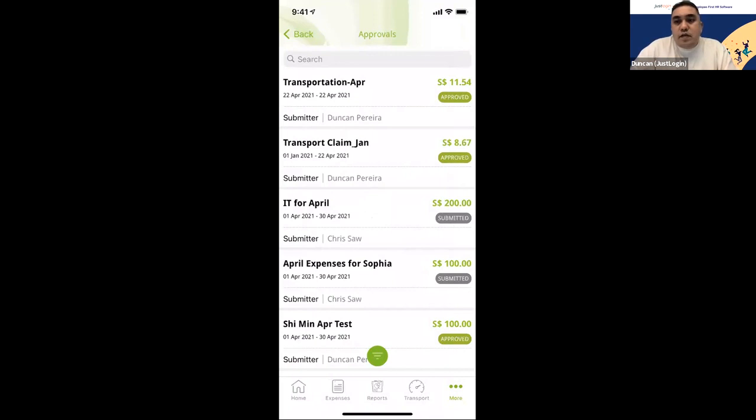Cool. So once it's submitted, it'll go straight to the web browser, and then the administrator can do the reimbursement directly from the browser if they want to. Okay. So with that, I've walked you through the transport claims via expense. There's also one other thing that I thought would be good for me to share.